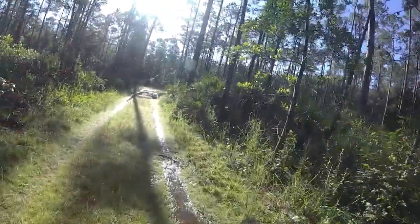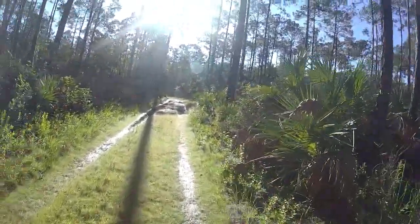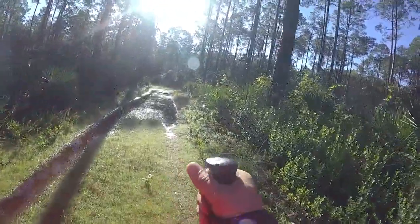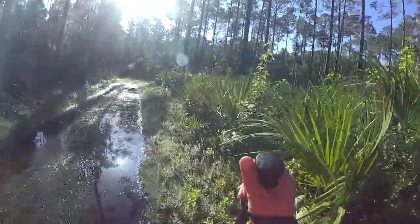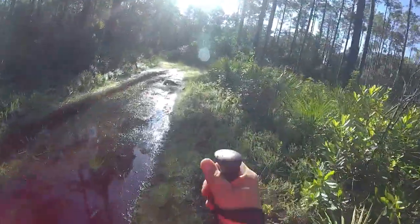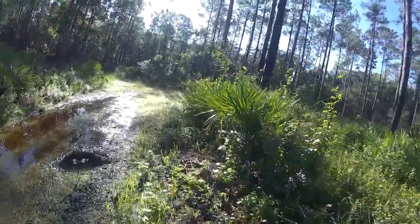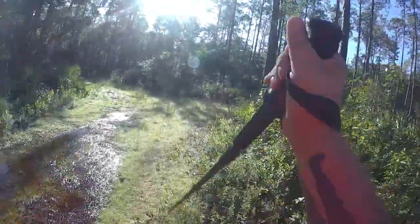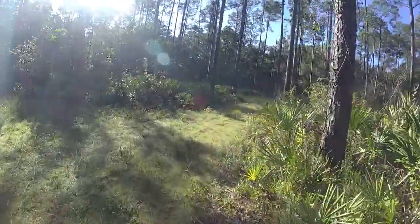I am finding out what they mean when they say that first one on the trail clears all the spider webs. Fortunately, the way the sun is shining, I can see most of them before I run my face into them. Anyway, right around this corner up here is where the campsite is. There's another one.